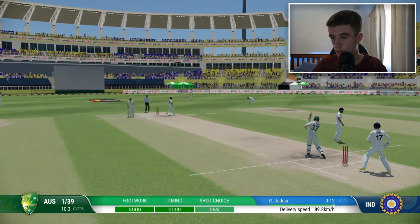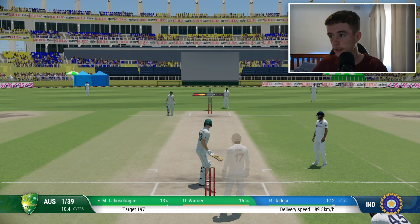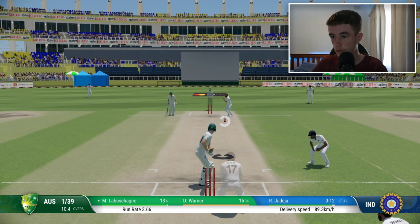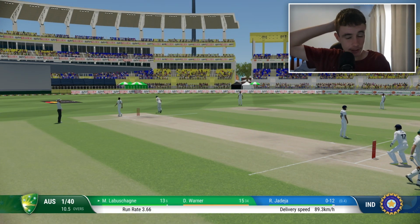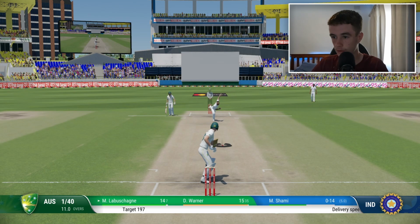Wait. Ooh, tried to hit it through there, but they did place a fielder there. That is very good from India. Good to see that they're putting fielders there, but they've taken that fielder out now. Wait. Yep. No. Get there. What are you doing, Marnus? Jamieson comes in to bowl.